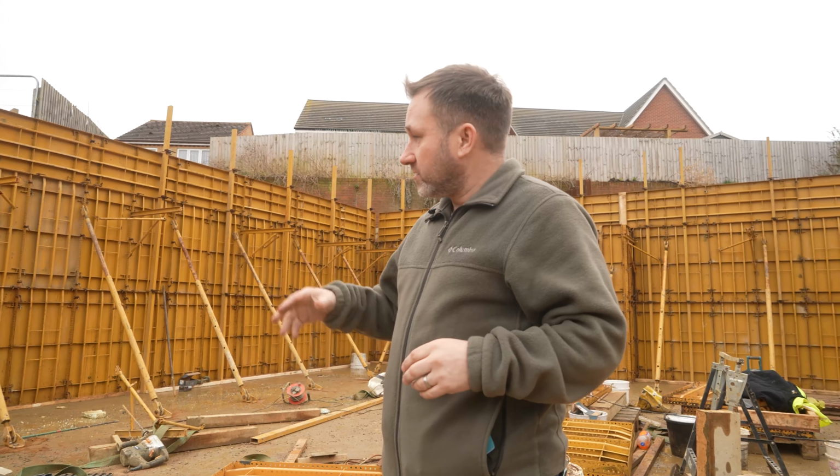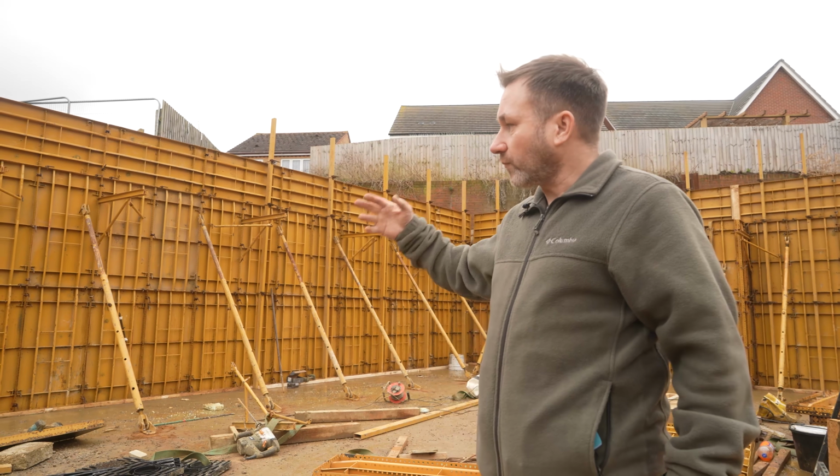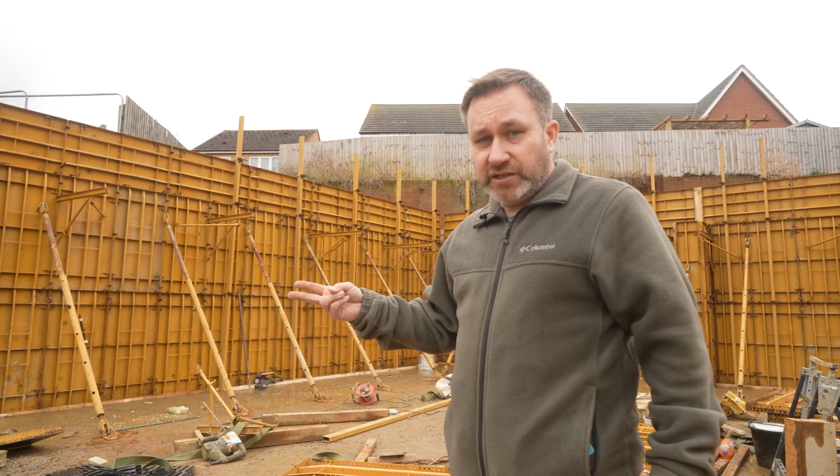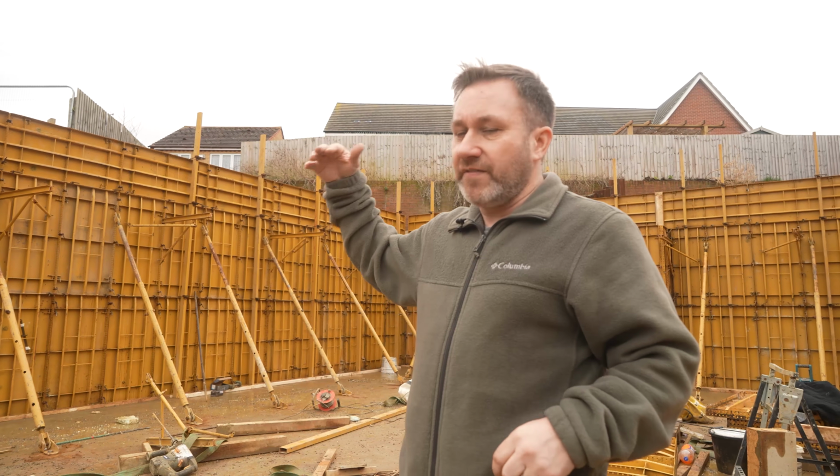This has taken us about a week to erect. We've got steel rebars in the middle to reinforce it. We're putting waterproof concrete in. And for the NHBC warranty, we need to put two forms of waterproofing. The first form is going to be the waterproof concrete, and the second is a French drain all the way around the perimeter, which we'll show you in a minute.